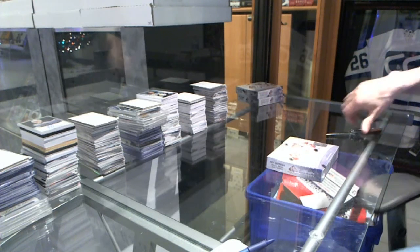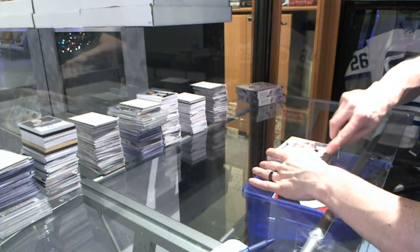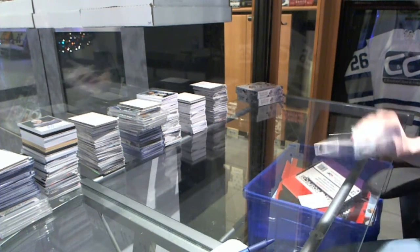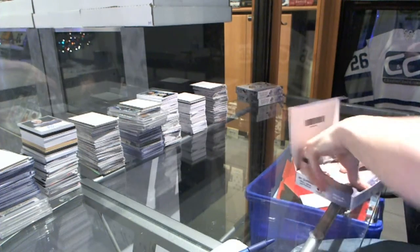Here we go, Mr. Mister's 3 box break, 2013-14 Upper Deck SP Game Used. So good luck, buddy.